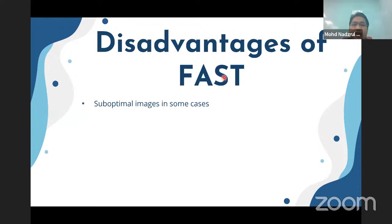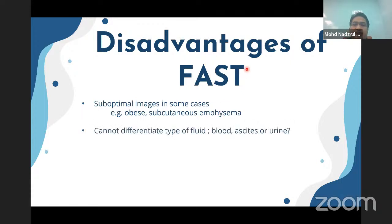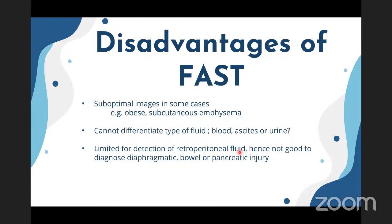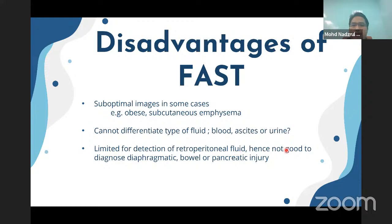Remember, in FAST scan there are some disadvantages. In some cases we obtain suboptimal images due to patient conditions, like the patient being obese or having subcutaneous emphysema, which may interrupt the images. By doing the FAST scan, we also cannot differentiate the type of fluid, whether it is blood, ascitic fluid, or urine. And FAST scan is limited for detection of retroperitoneal fluid, meaning in a patient with retroperitoneal injury, we might not be able to detect the free fluid until we do the CT scan. So these are some of the disadvantages of doing the FAST scan.